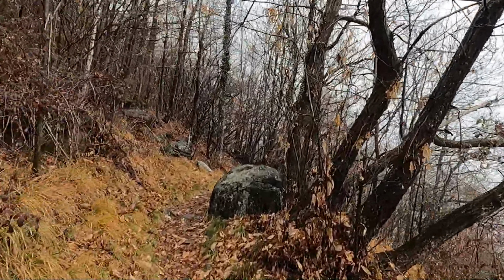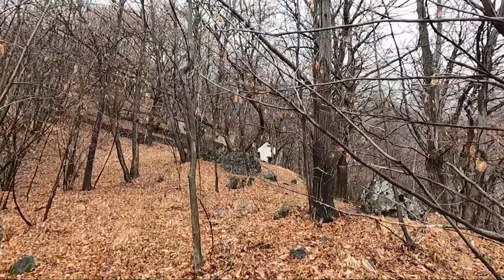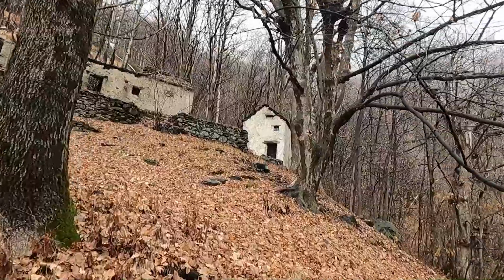It was a bit like rafting. I floated the beam over the thick layer of leaves and managed to bring it all the way to the house by myself.